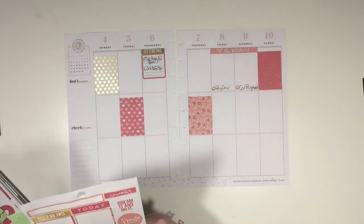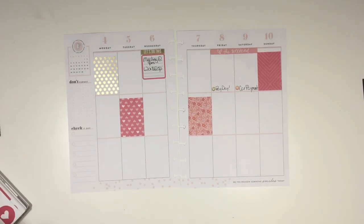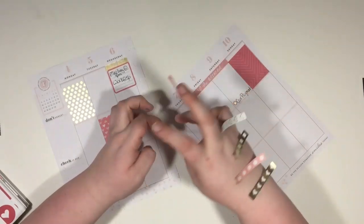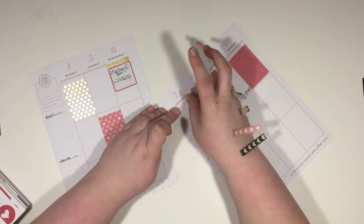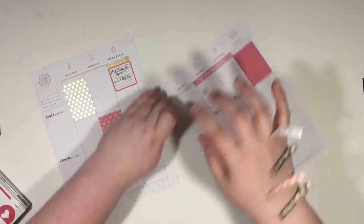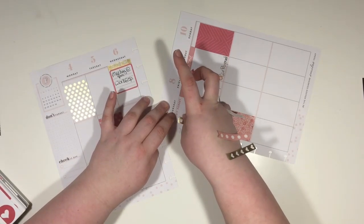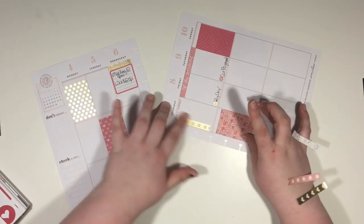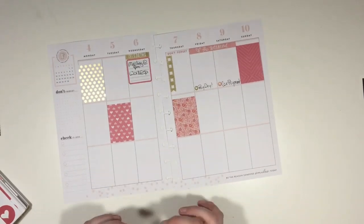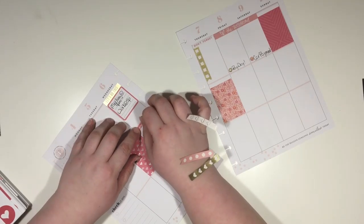And then I'm gonna do Remember. All right, so on Thursday, I'm gonna put the Don't Forget at the top. There we go. And then we'll put some gold foil with it. I do love gold foil, you guys. I need to get a laser printer so that I can attempt to make some of my own gold foiling items.